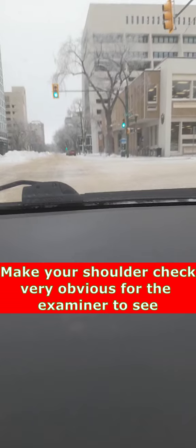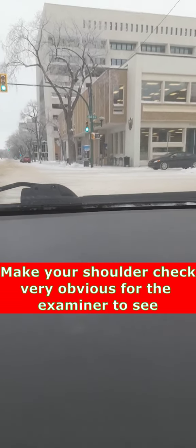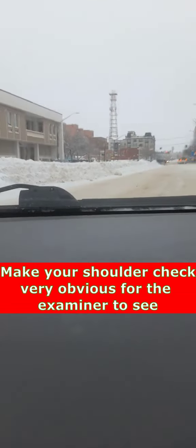It's a green light, so we just keep going so long as there are no pedestrians. Left. There is a bicycle lane here, so please don't enter the bicycle lane ahead of you. You can see that. Right turn at first light. Okay, sounds good. Signal. Mirror check, shoulder check.